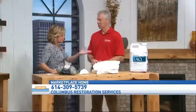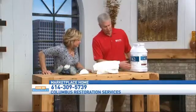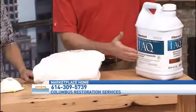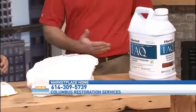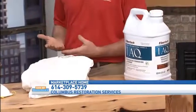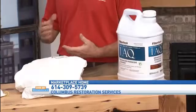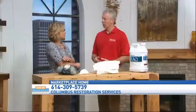Okay, and then you say you brought a product. So what does that do? Well, we have different products that we use. This is a hydrogen peroxide-based product that we use to clean maybe the wood structure behind the drywall. If we remove drywall because it has mold on it, we may use this. And we also use an encapsulant, a sealer, that we can offer a warranty on to prevent mold from coming back onto the surfaces.